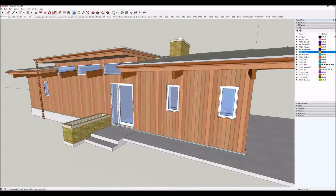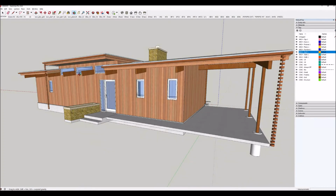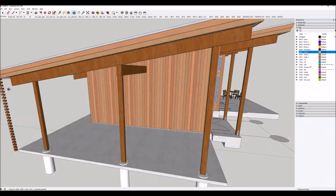There's only one little detail here that I'm not quite sure about, and I'm probably going to change, and that's these two little beam ends that stick out. I have all these beams identical running all the way across, and I kind of like that. It looks great on the other side.